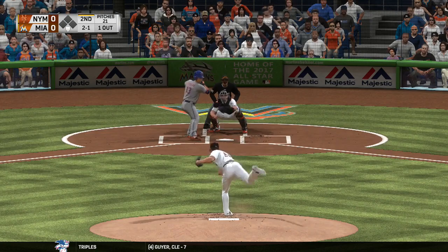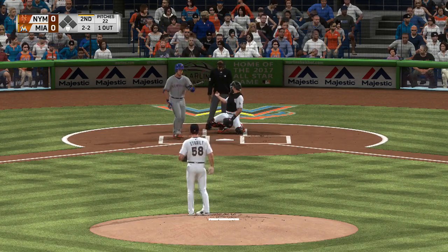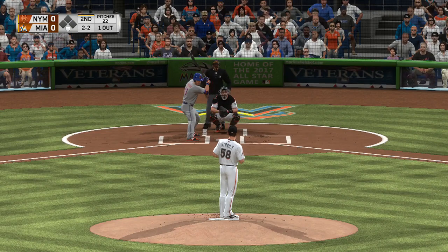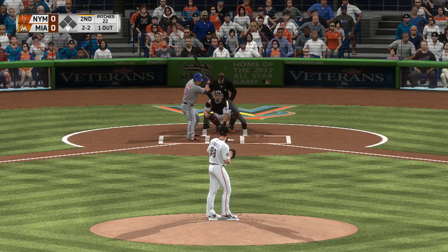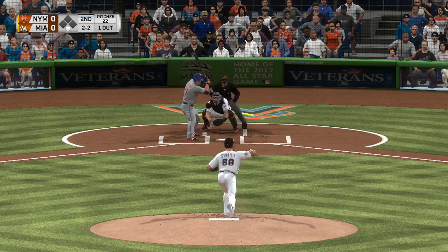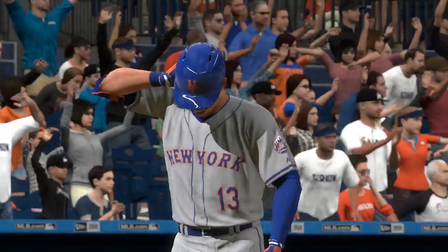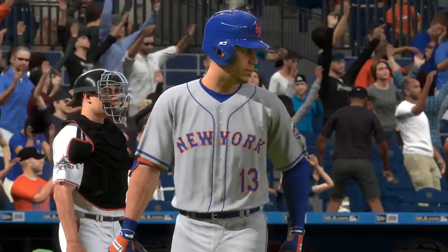Here it is. And that swung on and fouled straight back. Into the windup. Here comes the 2-2 pitch. Now a swing and a miss. He struck him out. And it's two up, two down to start the second.